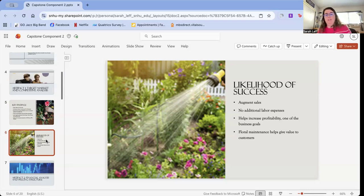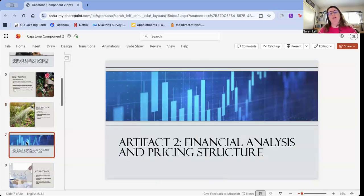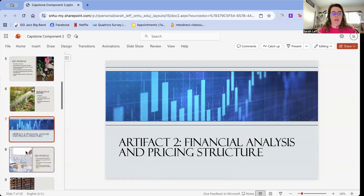And this artifact sets the stage for the other artifacts in the portfolio by giving the needed background information, and it's grounded in research and my marketing expertise that I've learned throughout the program. Artifact 2 is a financial analysis and pricing structure.